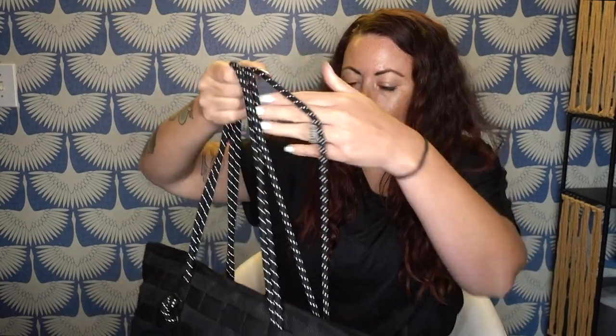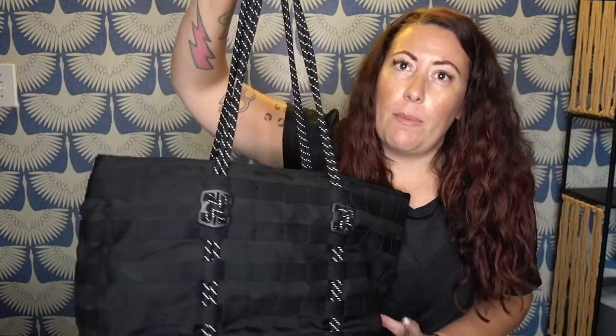So I was really excited to find this bag. I actually almost bought it for myself a couple times. I keep eyeing it. So I might keep this as a carry-all bag for myself. But if not, I will list it over on Poshmark.